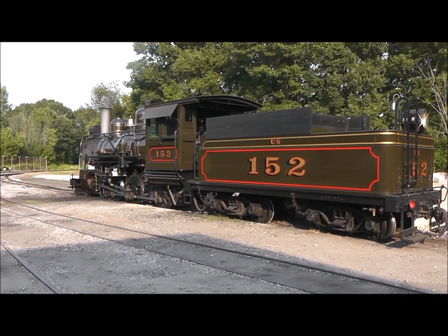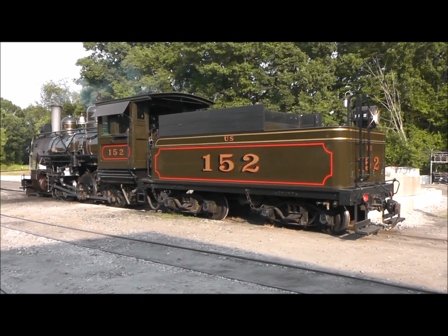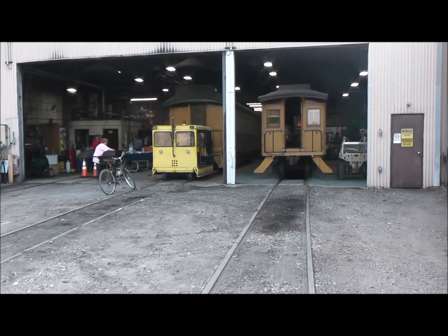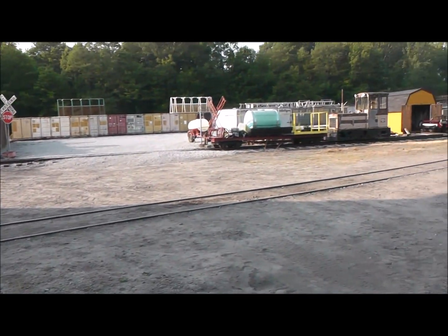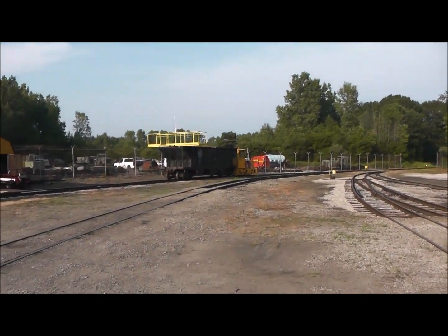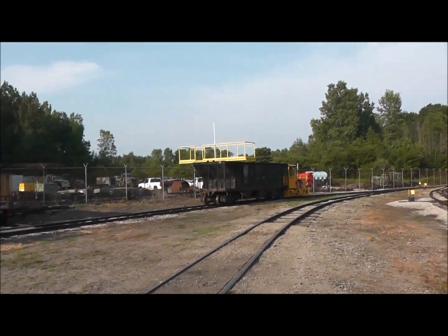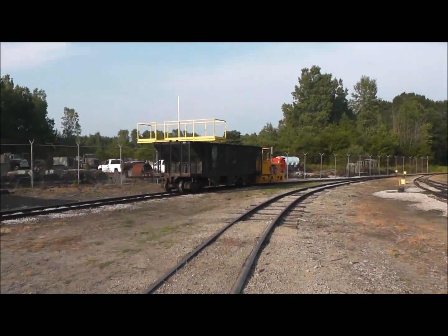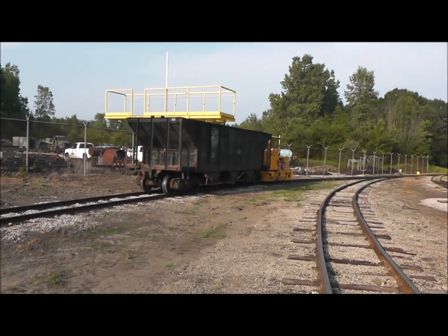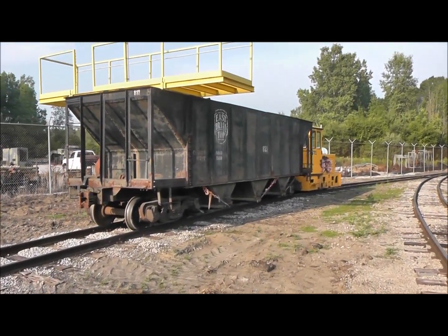After a long day's work, 152 sitting here next to the ramp for coal and dump ash at the pit here, and we're gonna walk through the shops in a moment. But first, I gotta talk about some stuff out here. We got East Broadtop hopper out here with a little platform on top. This is what they've been using to stand with pole saws and cut down low-hanging branches and really get the clearances up here on the right-of-way. Make sure it's all cleaned up.